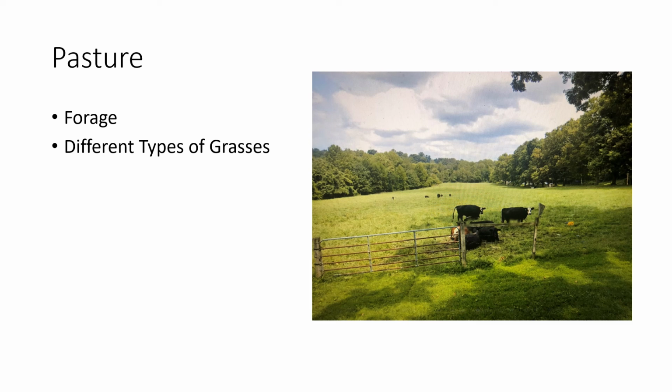But then there's also warm season grasses. And we do have some warm season grasses up here. They include different things, including switchgrass, or blue stem grass, or Indian grass. Those are different kinds of grasses that will actually grow really tall. And they'll provide a seed, and sometimes different animals will eat the seeds, including birds.